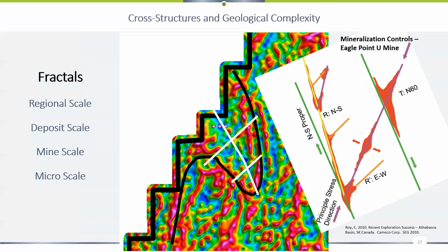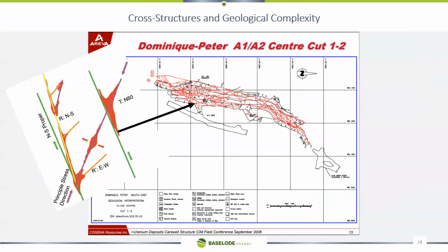I love the Eagle Point schematic there on the right-hand side. You can take that and basically throw it into a fractal sense. You can look at that type of system on a regional scale, on a deposit scale, on a mine scale, even down to the micro scale when you get into looking at thin sections and things like that. Fractals, for me, have always been a great way to understand geology and complex systems. So going back to Clough Lake, we can take this fractal idea and throw it in here.